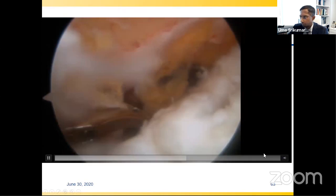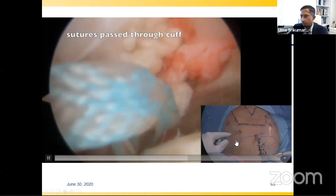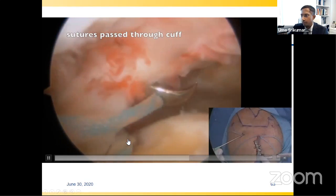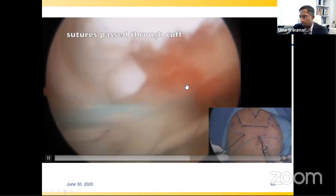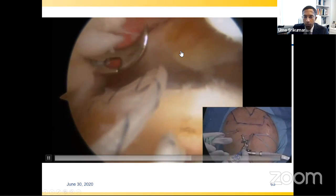We're visualizing from laterally now. We're looking into the cuff tear. We're using an instrument, a retrograde type clever hook. We can grab the sutures coming from those medial tunnels and pass them through that laminated torn area of the rotator cuff tendon. And we do that one by one.